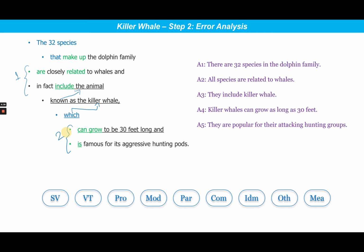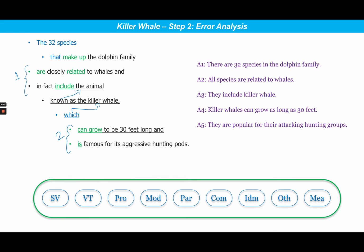There is no comparison in the sentence. All the idioms, all the expressions have been used correctly. There are no structural issues, and we already figured out that the meaning of this sentence is absolutely clear. So there are no errors in this sentence, and this is the correct answer.